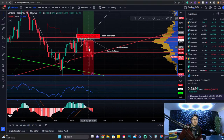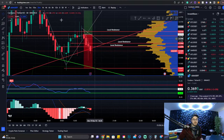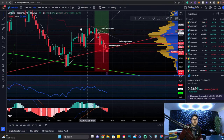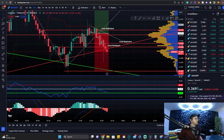Just need to get a good bounce here, break this downtrend resistance so I can start managing my stop loss for a better location. I don't have to stare at the screen. If I'm staring at the screen, I might as well do it with you guys, right? So I don't mind being on the live longer.